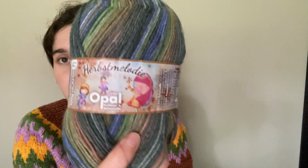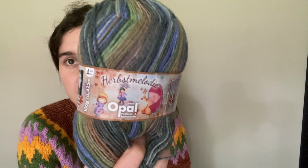I picked up this Opal because it's always nice to have some Opal on hand for when I want to knit something, like some socks for somebody, but I don't want to use hand-dyed yarn because I know these hold up to the washer and dryer pretty well. I have a pair that has done well.